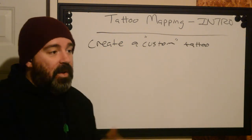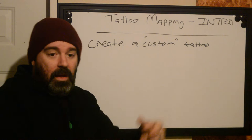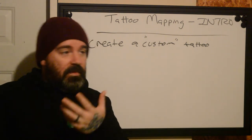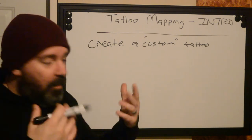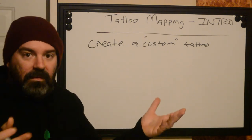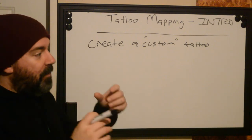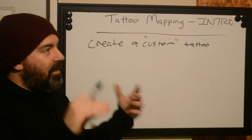I can't take a Japanese bodysuit that's worn by somebody over here and put it on this person who is maybe 6 inches shorter and 40 pounds lighter. It doesn't work like that. Our bodies are different. We all live different lives. So you can't take one design and place it on everyone, even though flash has been done forever. I understand, but it's still not custom.